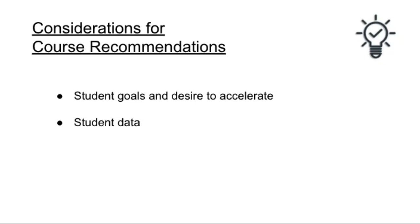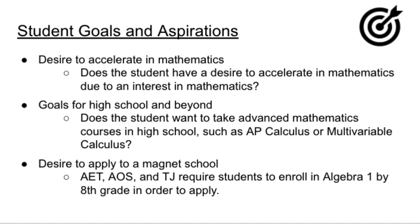As our teachers are making recommendations, they will have 2 considerations. The first consideration is the goals and the desire to accelerate for students, and the second is based on students' data. When students are motivated to accelerate in mathematics themselves, it is proven they will be more successful. It is important to determine if they have a desire to accelerate in mathematics. It's also important to consider their goals for high school, thinking if they are interested in taking AP Calculus or multivariable calculus.